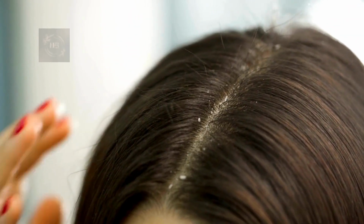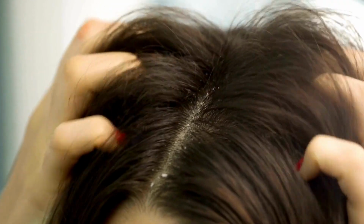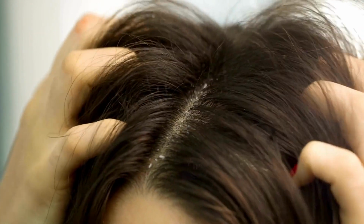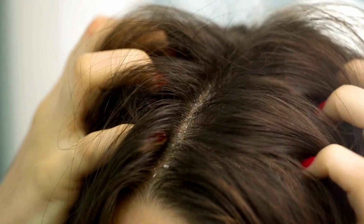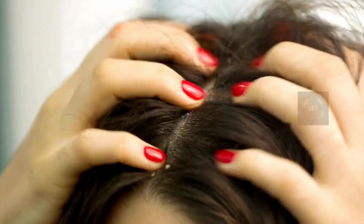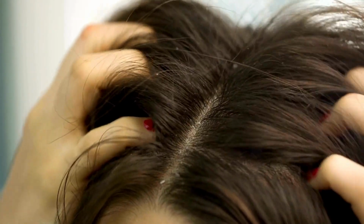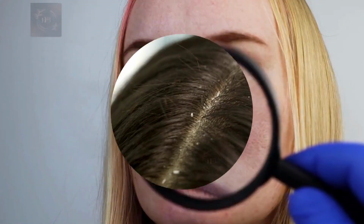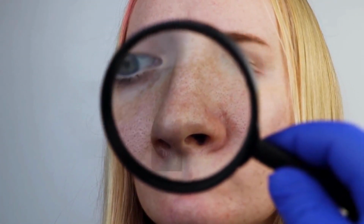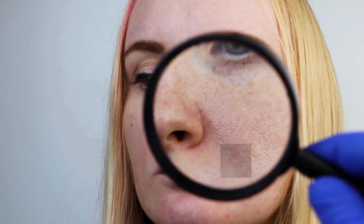Dandruff is caused by dead scalp skin, often caused by fungi, infections, immune deficiency, or vitamin deficiency. Apple cider vinegar, which kills bacteria and fungi, can help eliminate dandruff. To use, mix a quarter cup of vinegar with water, rinse, and leave on hair for 10 minutes before rinsing. Apple cider vinegar effectively cleans and closes face pores due to its significant role in skin tightening.